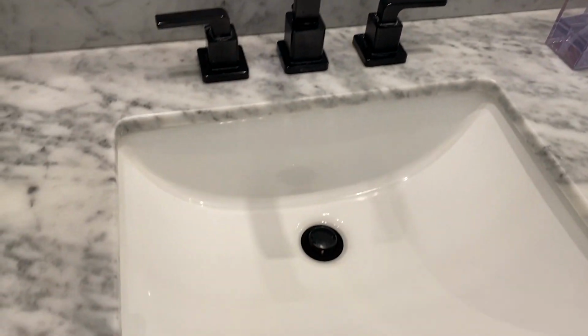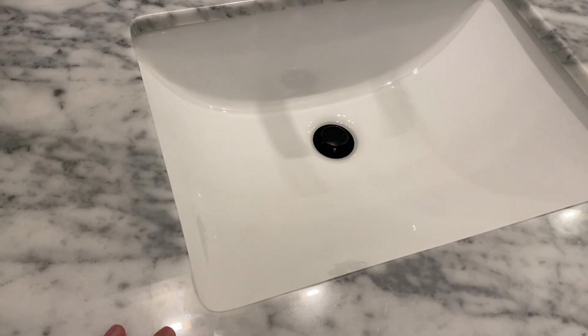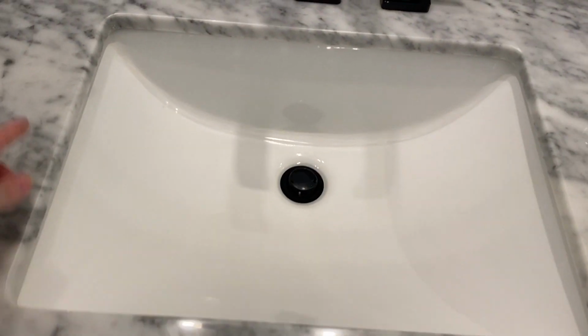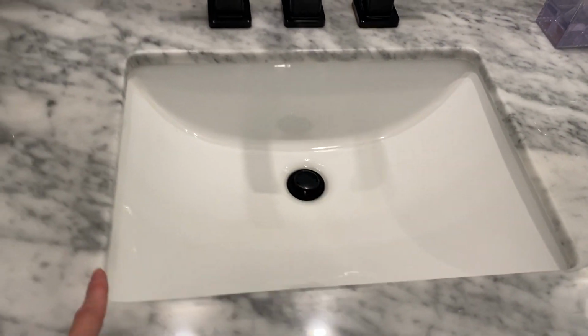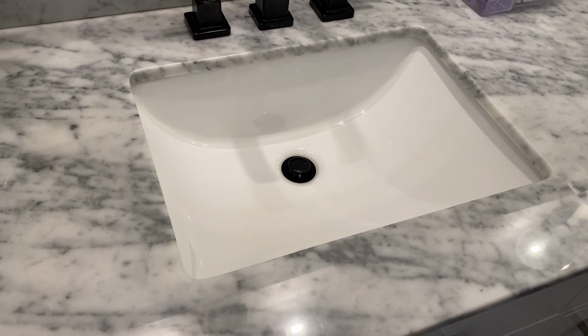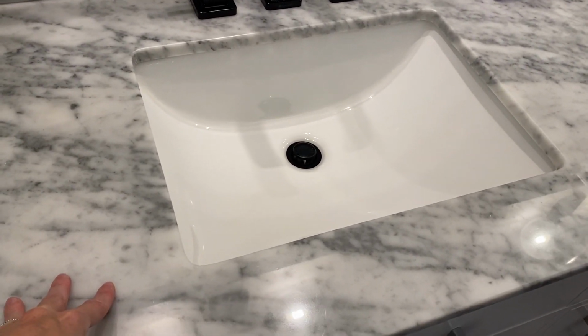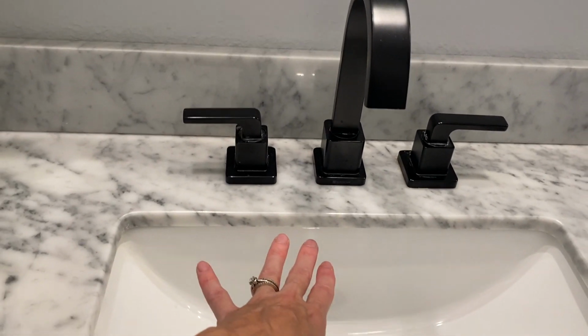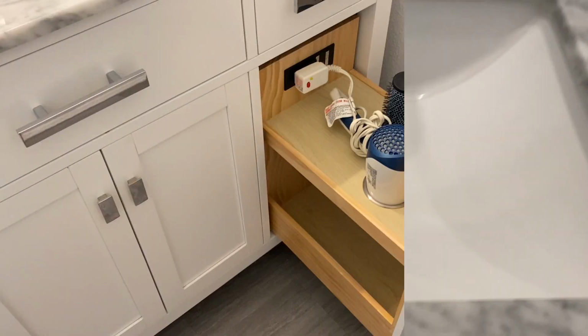And the other thing is also the sink. A lot of vanities are a circular shape, but I think the more modern style is actually a rectangle. This was really important to me. I wanted to make sure that I got a vanity with a rectangle shape. And you want to make sure there's a drain hole, preferably on the side that's facing you, not the one that you'd see.